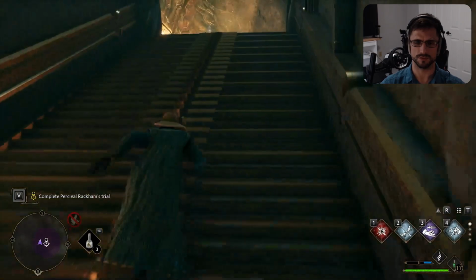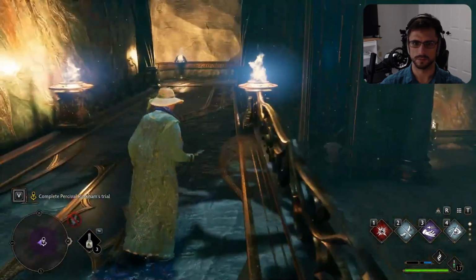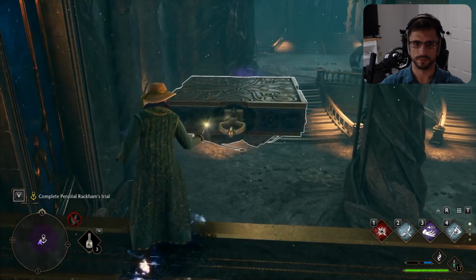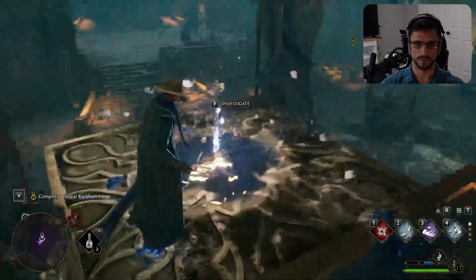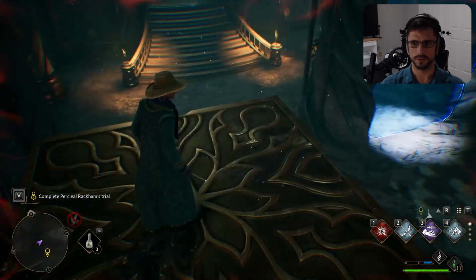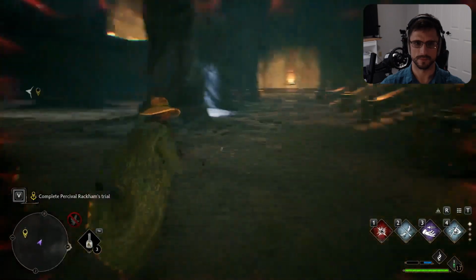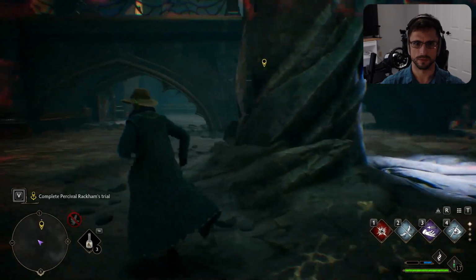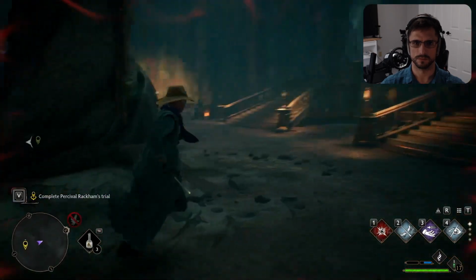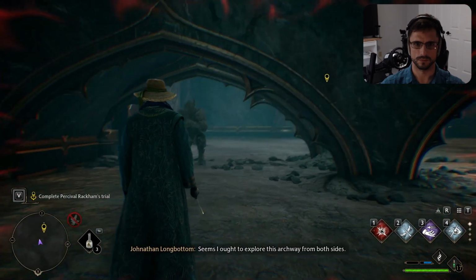Stairway going. This isn't where I was before, is it? I don't think so. Oh, I need to be there. Oh. Accio. That's certainly interesting. Seems I ought to explore this archway from both sides. Yeah, probably.